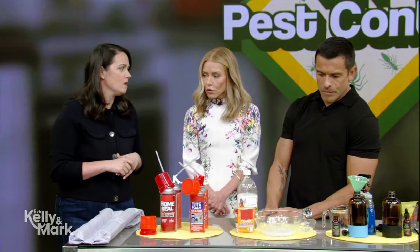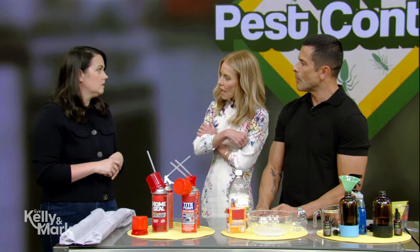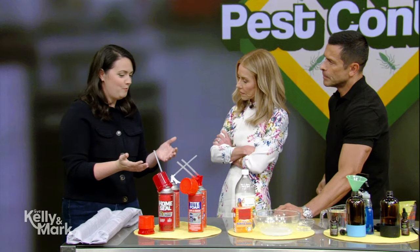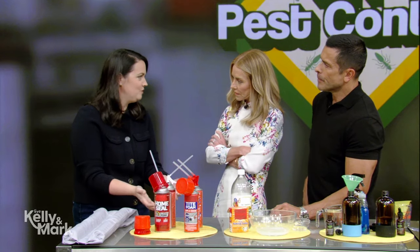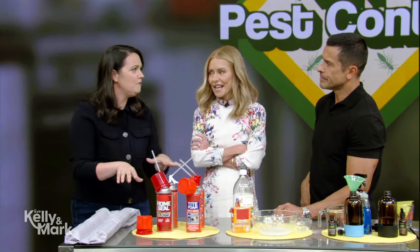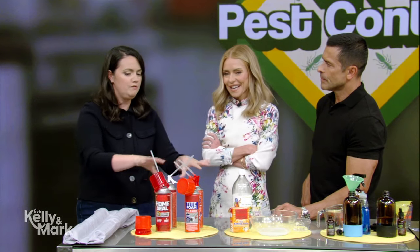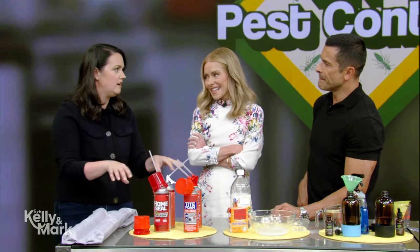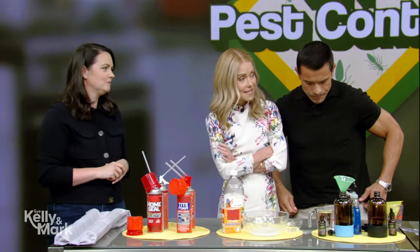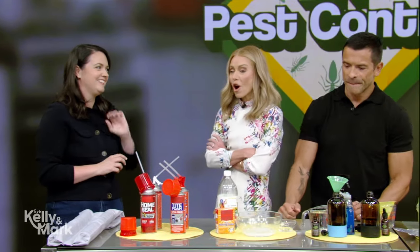What are your thoughts on glue traps for bugs and flies and things like that? Glue traps can be really effective too. It's kind of similar to what we were talking about with the fruit fly trap, is that they can't stay away, and then you can see the results of your success there, and you know when you need to replace it. Very gratifying. It can help you find problem areas in your home too if you place the traps around and see where they're gathering.